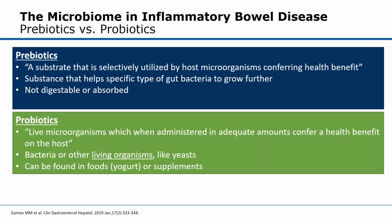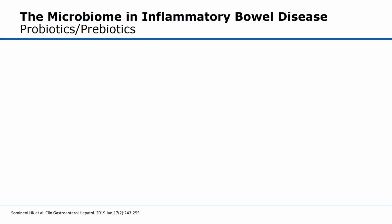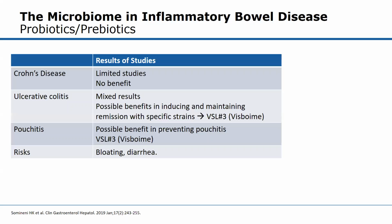Probiotics, on the other hand, are defined as live microorganisms which, when administered in adequate amounts, confer a health benefit on the host. So now instead of giving what's needed for your gut bacteria to grow, you're actually giving the microorganism, the bacteria or living organism. Probiotics can be found in foods such as yogurt or in supplements. So let's look at probiotics and prebiotics in inflammatory bowel disease.